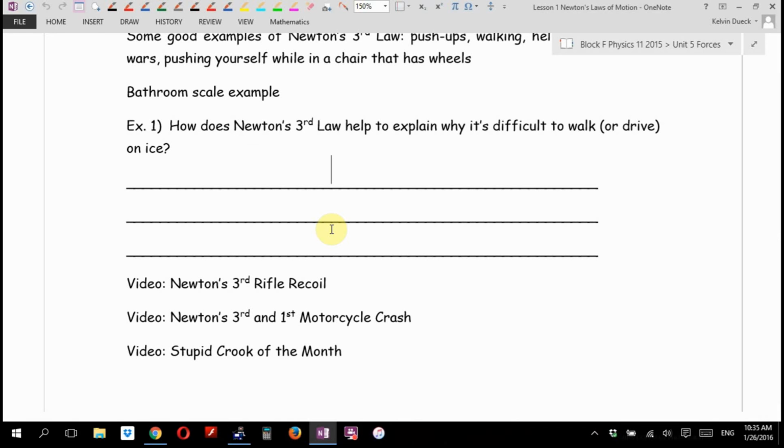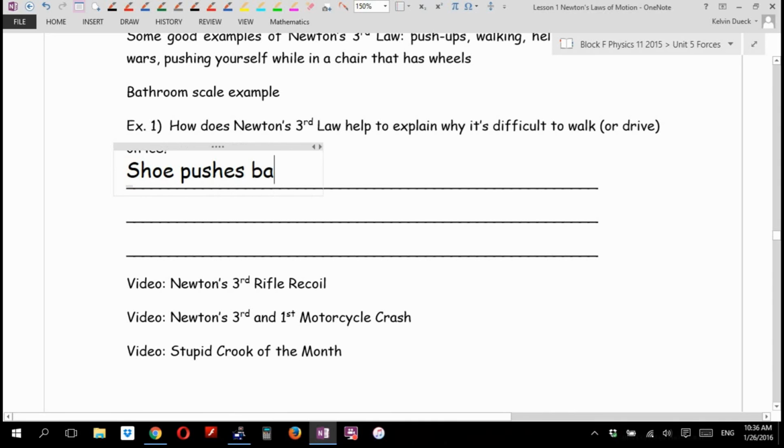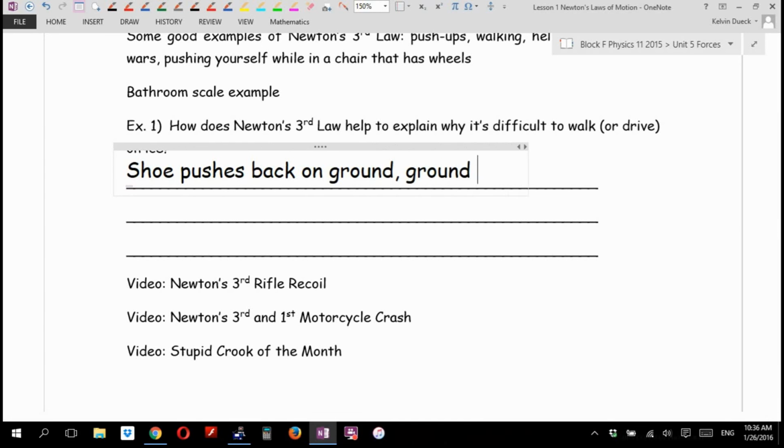So how does Newton's third law help explain why it's difficult to walk or drive on ice? Since forces come in pairs, let's look at walking. Shoe pushes back on ground. Ground must push forward on shoe. And if it's icy, the ground can't push forward very hard, so you're limited.